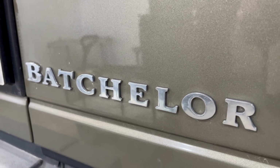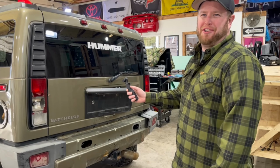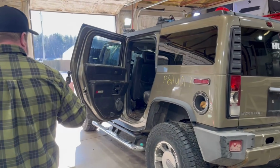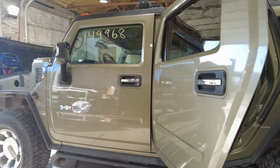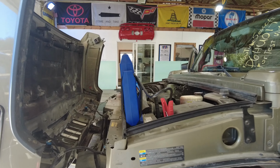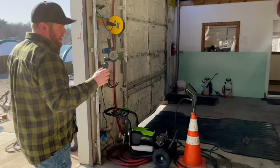This guy was a bachelor. How do you spell bachelor wrong on the back of your Hummer? This is a 2006 Hummer H2 owned by a bachelor. Not a very nice vehicle. I don't have many good things to say about it, but we own our mistakes here on the J&J Auto Wrecking YouTube channel. I'm talking about things not relating to the Hummer because we've not found any good parts yet.